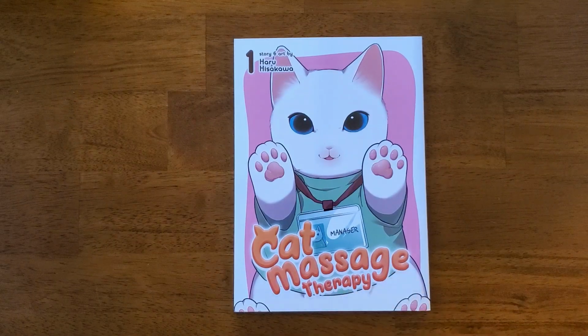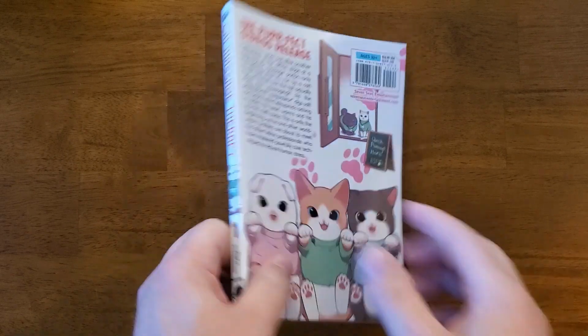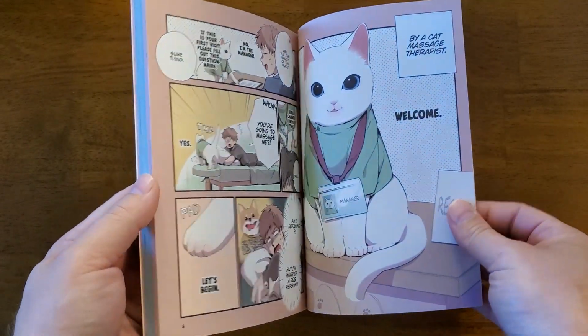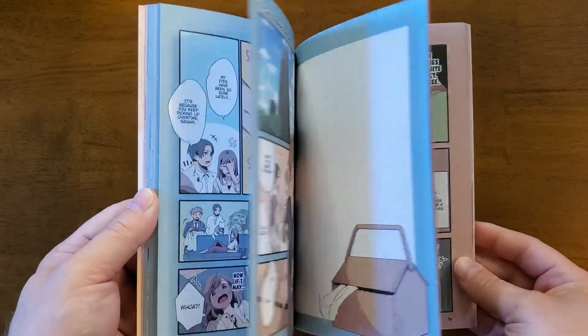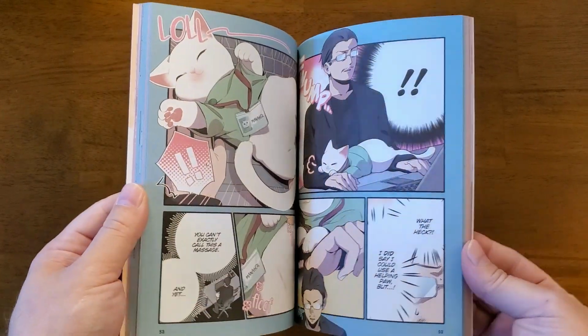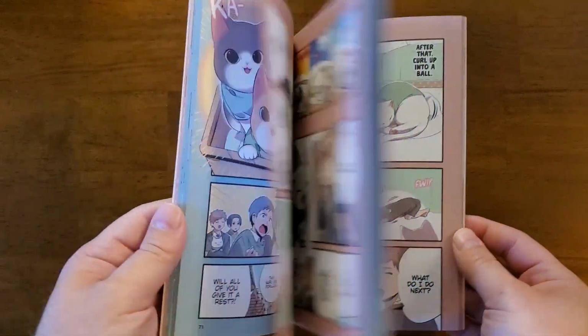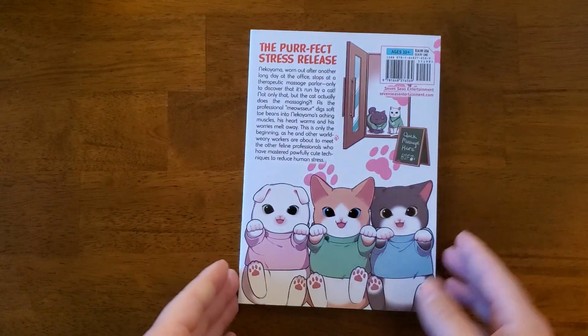Then we have Cat Massage Therapy Volume 1. As you can tell why I would have picked this volume up. I mean, look at the cover. Look at the back cover. As you can see, it's got full color. Just looks like a cute, adorable cat story. Looking forward to checking this out.